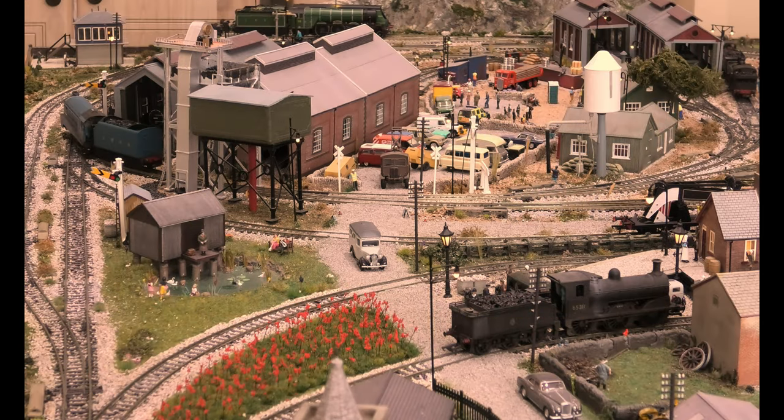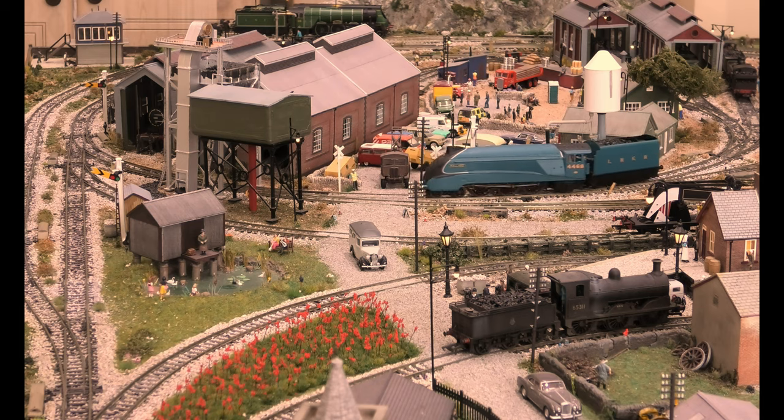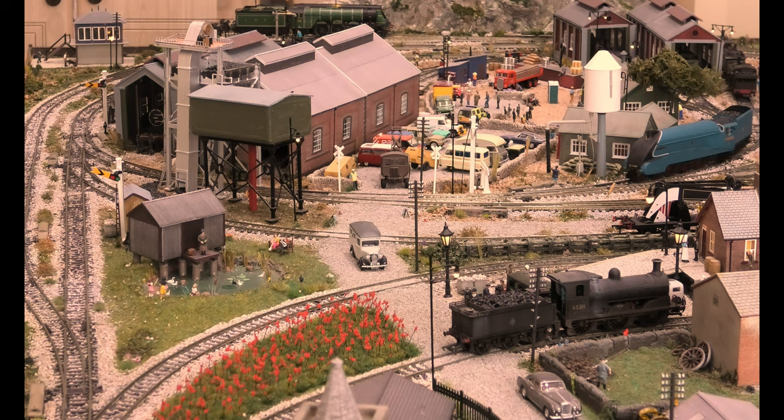Okay, this is a radius 2 curve points test, or radius 2s. And it is finding it very tight. Very, very tight. I can see the bogies are pressed right up against the streamlining. And that is very, very tight. We're lucky we've done it.